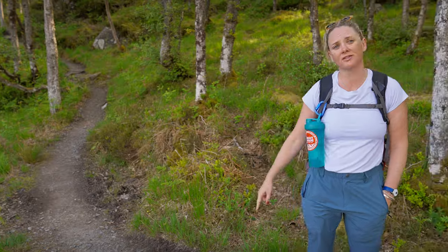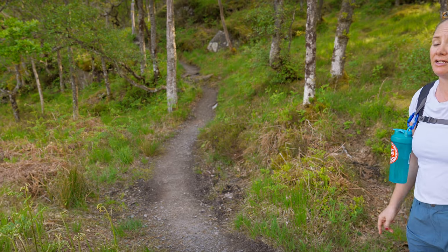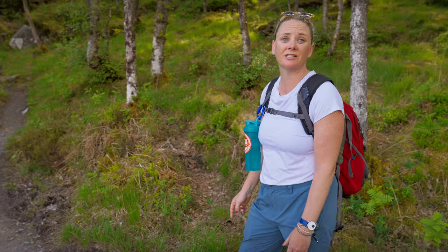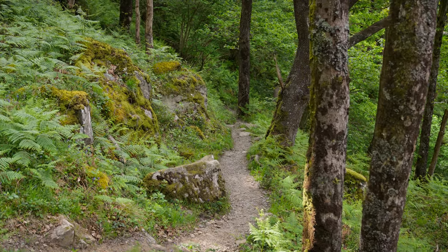To give you an idea, this is what the trail has been looking like. This is about the width of it the whole way, and you're going to get some roots, some rocks, some bridges, some downed trees, lots of obstacles, but you're low, you're close to the water.